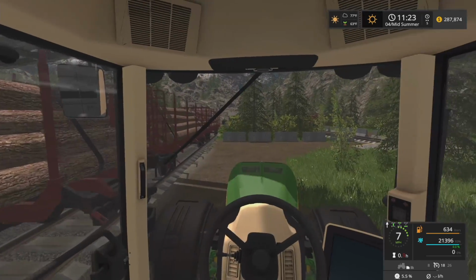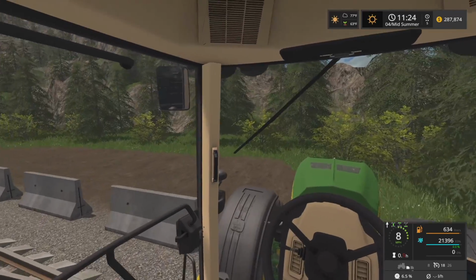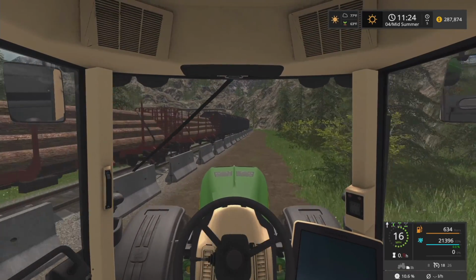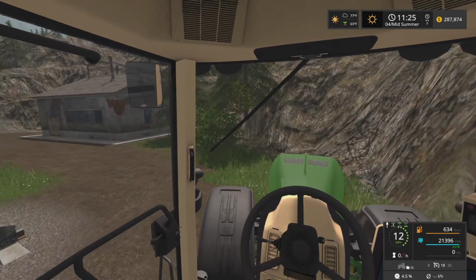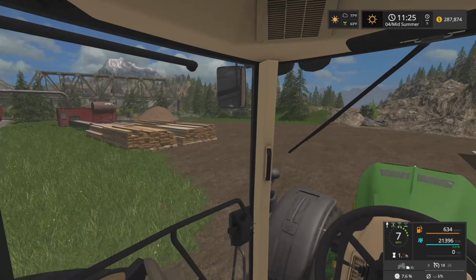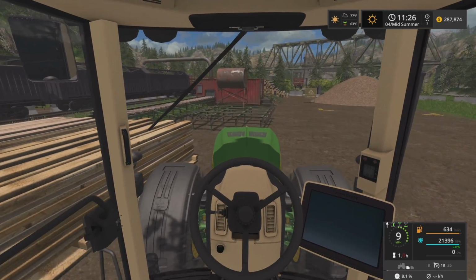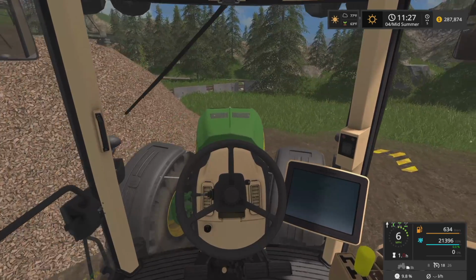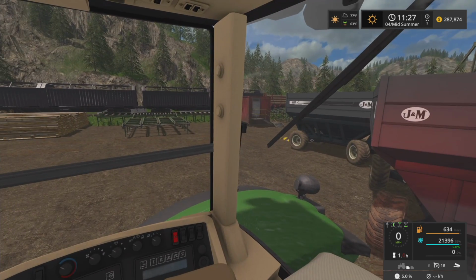A little bit tight getting back here. A little wide just so we don't catch a gravity wagon on something. And we actually tip on the left side. I want to come this way. Just missed that. And just missed the pile. Go. And then we should be able to select that trailer and there we go.